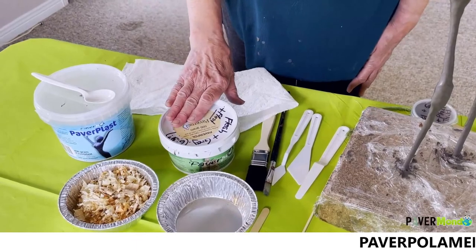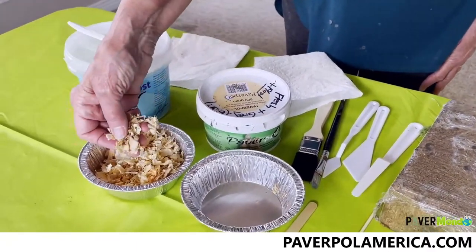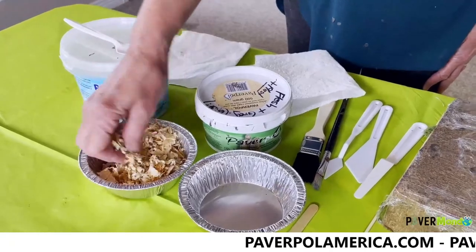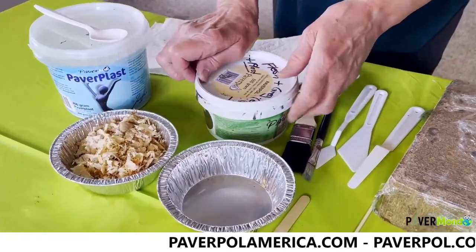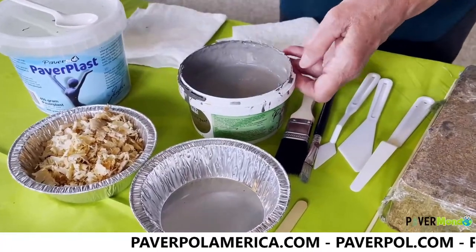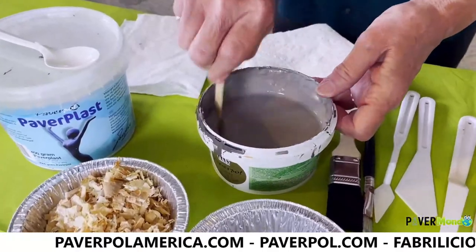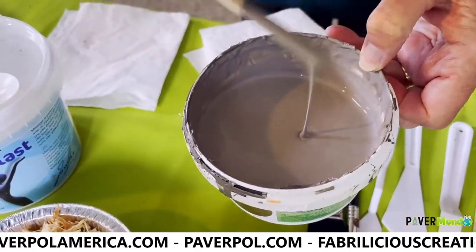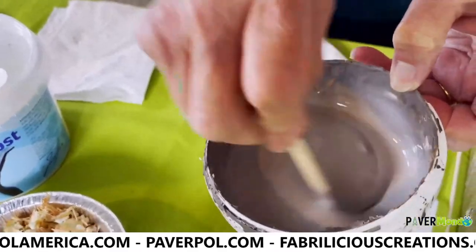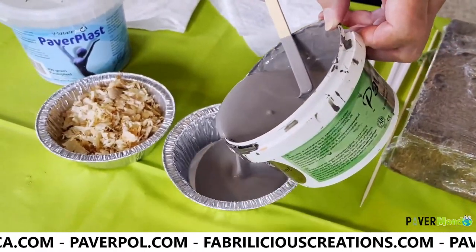We're going to start off by using the first technique, the dunk and plop, and I'm going to demonstrate that using the wood shavings. So let's start by taking some of our Paverpol and Paverplast. I've already pre-mixed a 1-to-5 ratio of Paverpol and Paverplast. It's a little bit thin, so I might still add a little more Paverpol, or Paverplast, I should say. So let's pour some into our other container here.